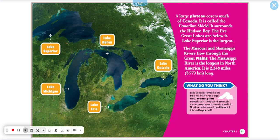A large plateau covers much of Canada. It is called the Canadian Shield. It surrounds the Hudson Bay. The 5 Great Lakes are below it. Lake Superior is the largest. The Missouri and Mississippi rivers flow through the Great Plains. The Mississippi River is the longest in North America. It is 2,348 miles, or 3,779 kilometers long.